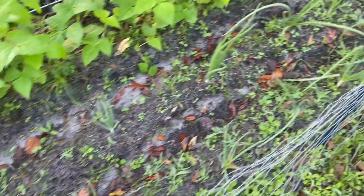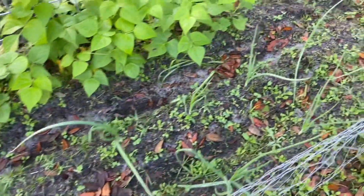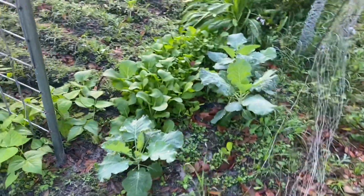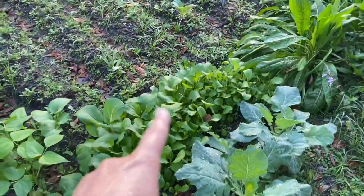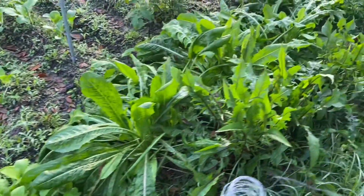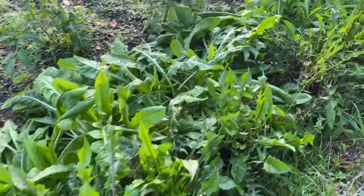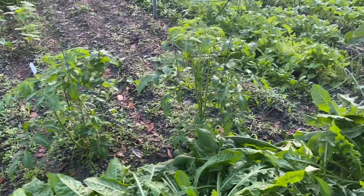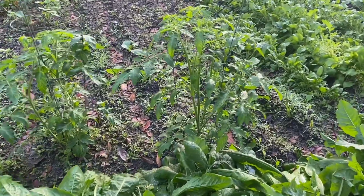We've got lots of green onions for the whole summer. More collard greens. I am picking some of this chard today for sure to make a salad. Dandelions, my beautiful dandelions. Big tomatoes, happy about those. Those should be putting off flowers pretty quick. Oh, I see some flowers.